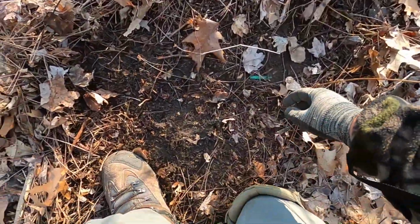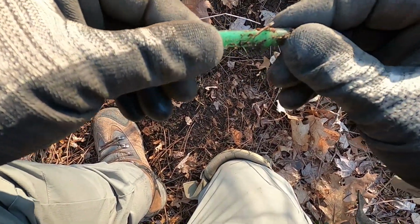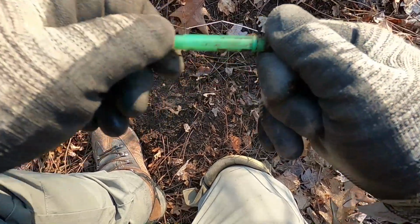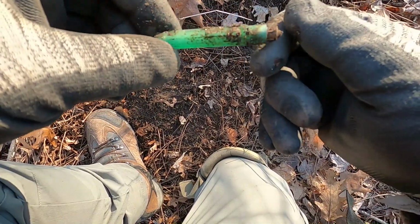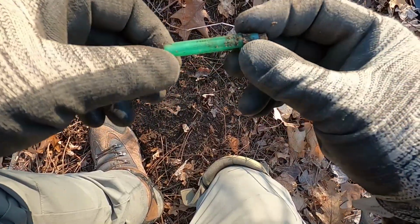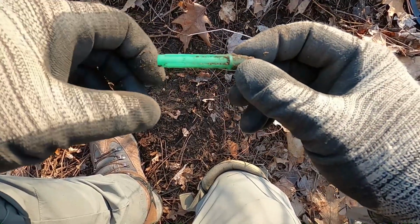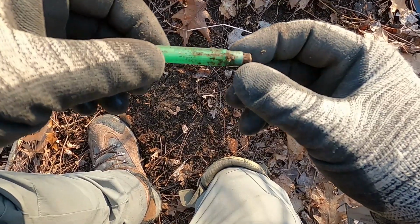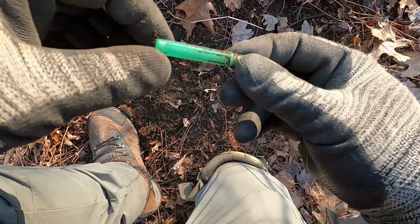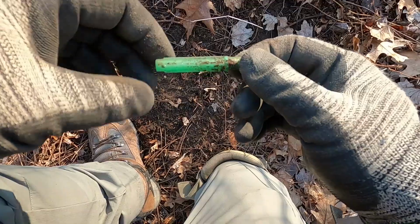Okay, so this is what we found. This is the high tone. I gotta be very careful. This is a hypodermic needle. So apparently they must have been working on the horses at the farm barn and disposed of it out in the woods. So Jeff had found one a little bit earlier, so gotta be very careful. I'm glad they put it in a cap. That's all I have to say.